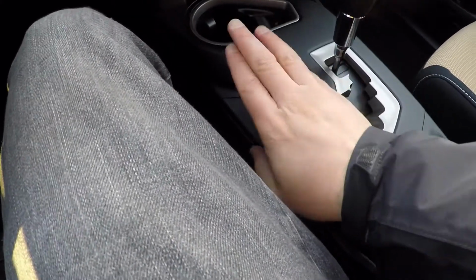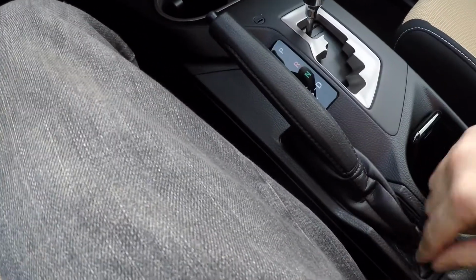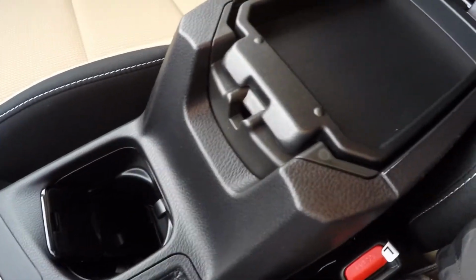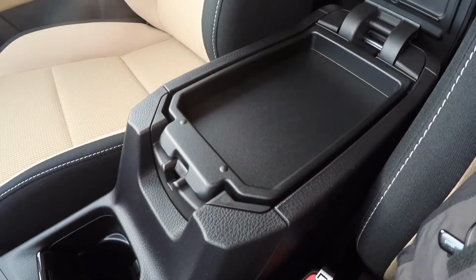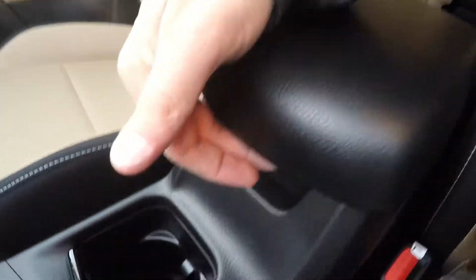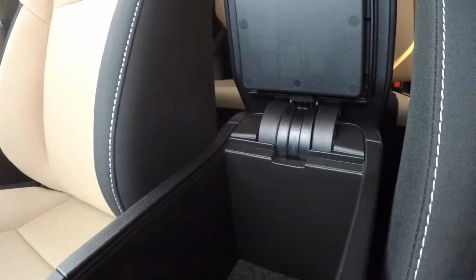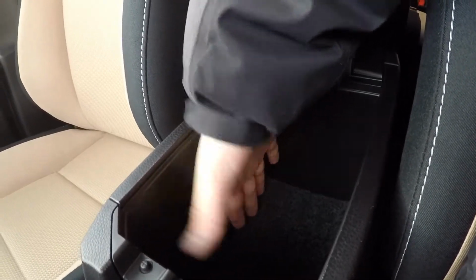You have a manual handbrake here, comfortable. It feels rubbery. It's not leather. It's a leathery type of material rather than leather. And also you have a middle section here where you can store maybe coins or paperwork. Also you have a second feature where you can press this. There are two buttons here, and each button presses a different section of the rear section here. So if I press the second button, it opens up the deeper section of this storage here.